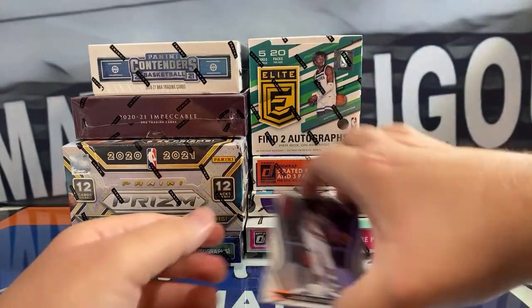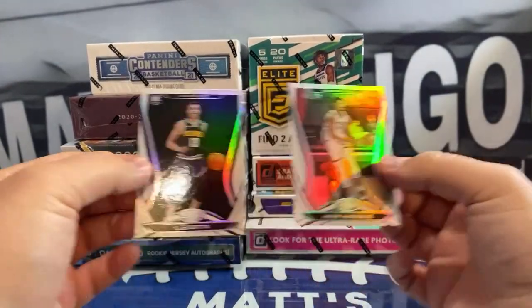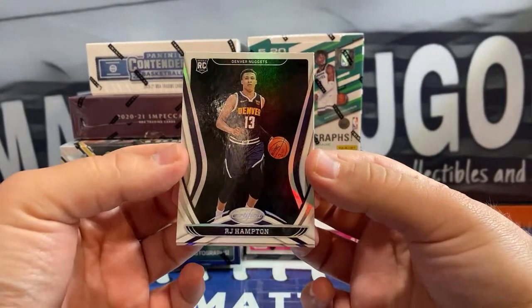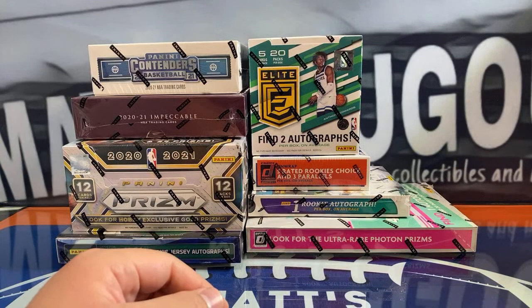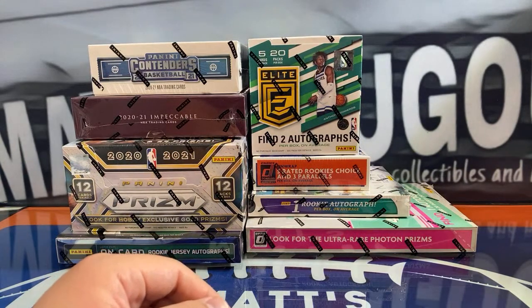Young player right there, Sabin Lee. Nice. Jaren Jackson Jr. and an RJ Hampton Nuggets base on the back. Rookie. Okay. So that was a really good box. Beautiful LaMelo. That was a big one there. Denny Avdija showing up. That was cool. Good stuff.